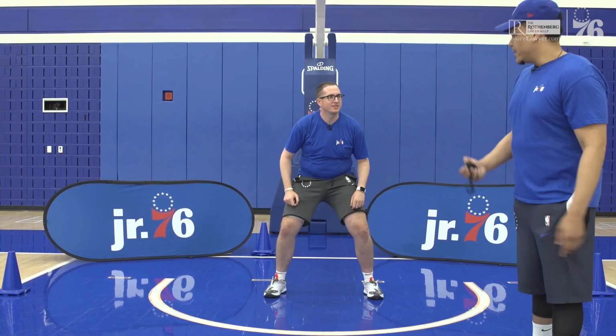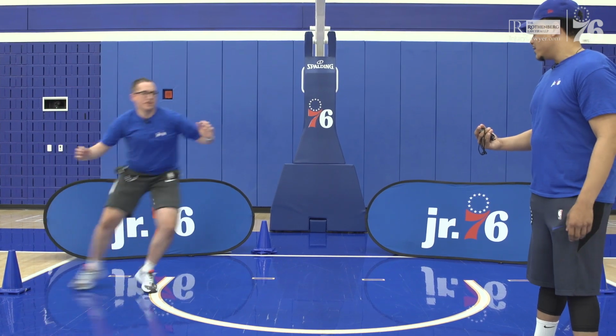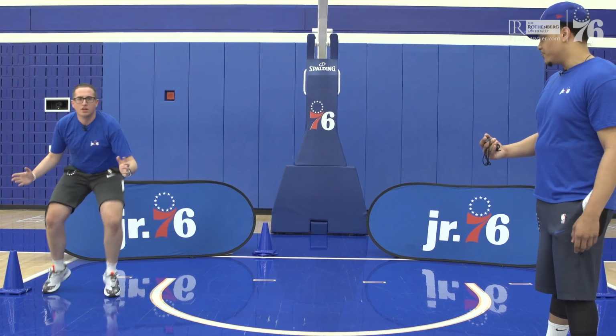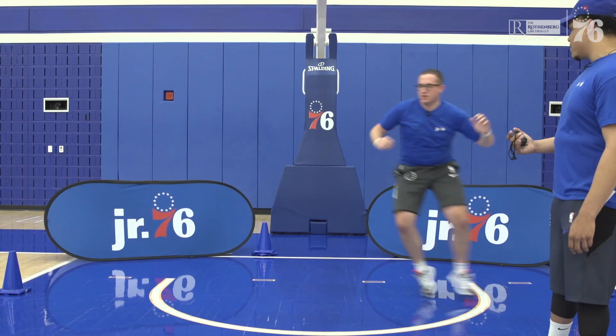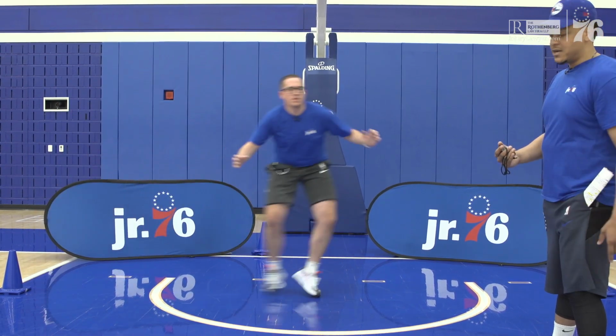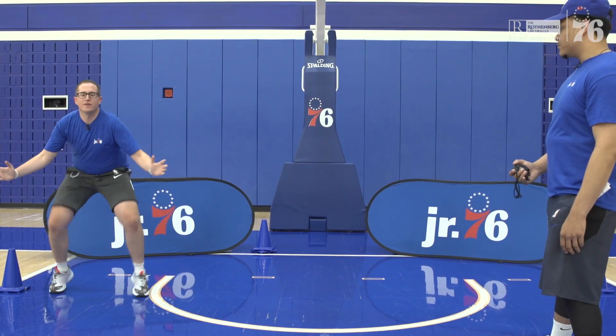You guys follow along with him as he's doing each step, okay? Ready, go. Chop your feet. Slide, slide, grab that rebound, come down, go again. Chop your feet. Slide, slide, slide, jump, rebound, good, good, good. Make sure when you chop your feet, you keep your back straight and your arms out, all right? And make sure you are sliding properly.